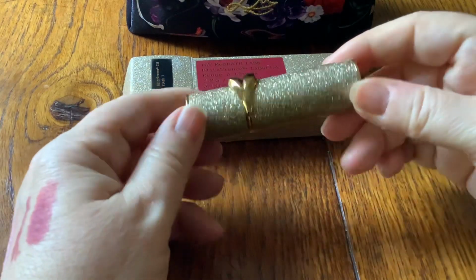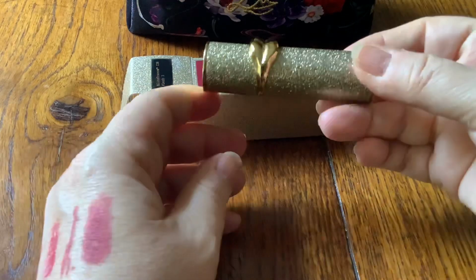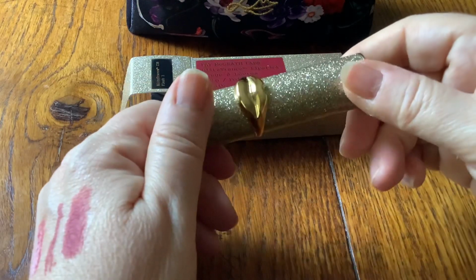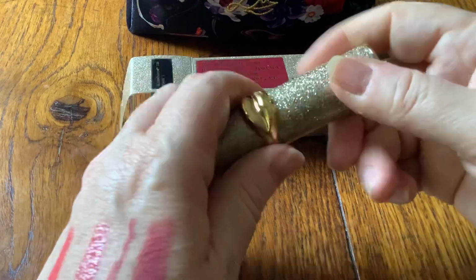So let's show what Lara sent me. Gorgeous packaging. I think they're very pretty. I do love me a bit of glitter. You're not going to miss that in your handbag, are you?